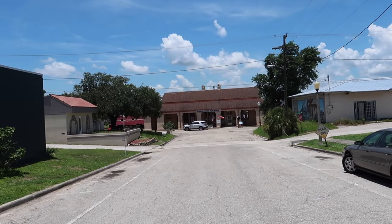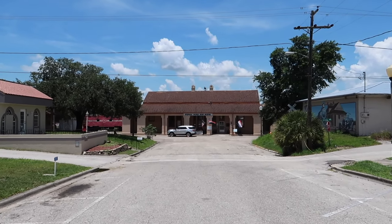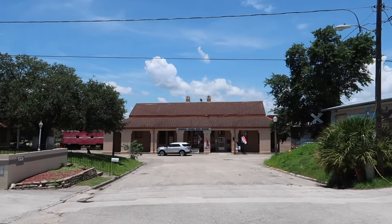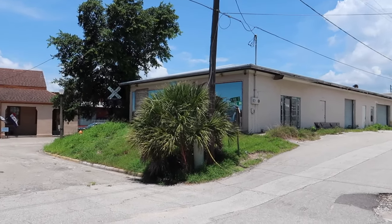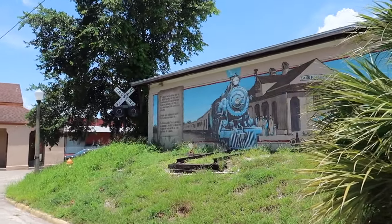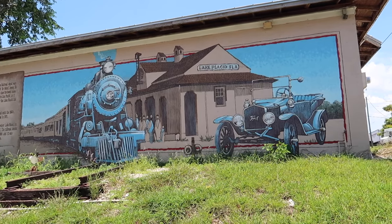Heading down Park Street. Straight ahead, the Historical Society Depot Museum. Water tower. So quiet. And there's another mural up here at the corner of Service Avenue and West Park Street. Check it out, right before the train depot. And I see some railroad crossing equipment, some old tracks. Oh, it looks like the train's busting out of the wall. And look, it's the old Lake Placid Depot and a Ford Model A there.